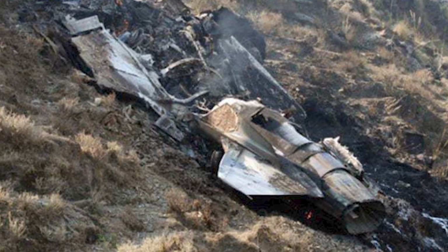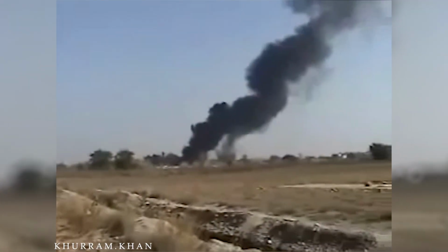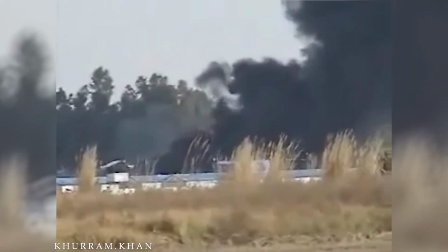The first jet seems to recover power and stabilizes itself, but because it no longer had a pilot, it was an inevitability that it would crash. It's one of very few incidents the Pakistan Air Force has had with this model of aircraft, and despite them all being grounded following it for inspections, they were soon back in the air once more.